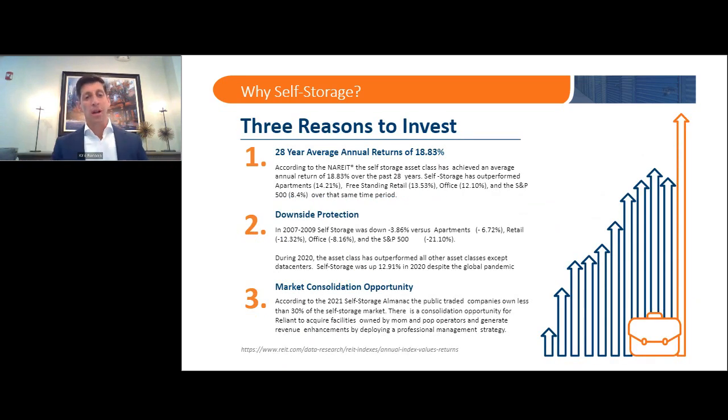So let's think about those three things we talked about: the historical returns, the downside protection or recession resilience, and then the market consolidation opportunity. I'm going to reference a data set, and you can see it at the bottom of the slide. This data is from the National Association of REITs, and they track all of the publicly traded REITs across all asset classes. So if there's a real estate investment trust in a particular asset class, they're tracking it. It's public.